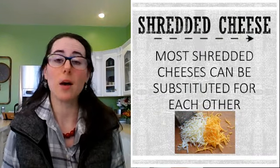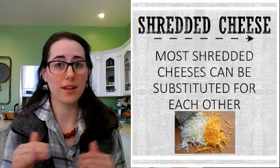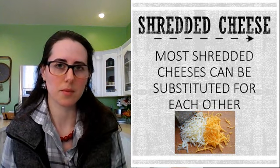The next tip is on cheeses. A lot of times I've seen a recipe and it calls for shredded cheddar, and all I have is mozzarella, or I have a combination of cheddar and mozzarella to equal the amount of cheese that I need in a recipe. You can do those exchanges, but you don't necessarily always need the exact same cheese that the recipe calls for. And this takes a little bit of trial and error, but I have found that most of the time in recipes, if it calls for a cheese, you can make some substitutions for another kind of cheese.